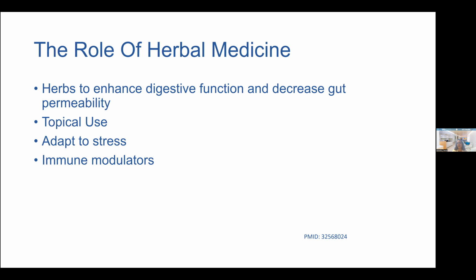And then when we look at the skin, we look at things we can give to help patients adapt to stress. So whether it be a nervine, whether it be an adaptogen, things that help patients become more resilient to the effects of stress, and also immune modulators, like for psoriasis, where the immune system does play a role. We look at herbs and supplements that help modulate the immune system, so it's not overreacting.